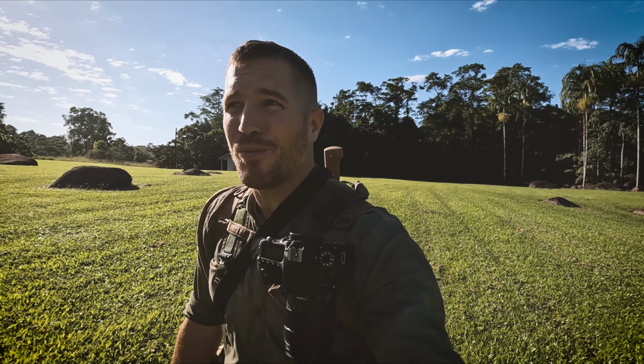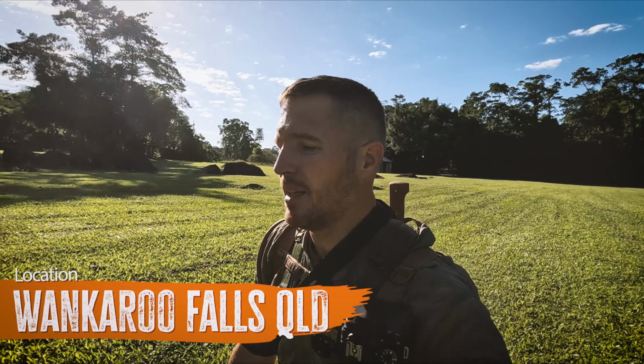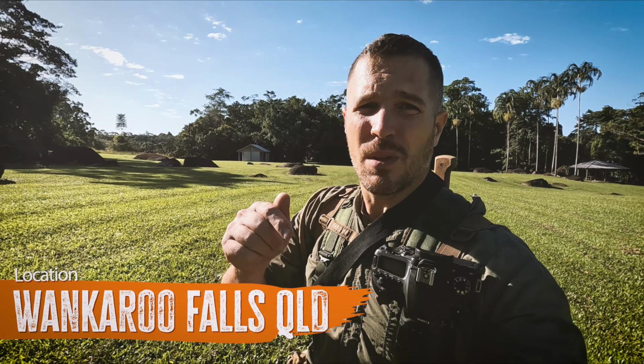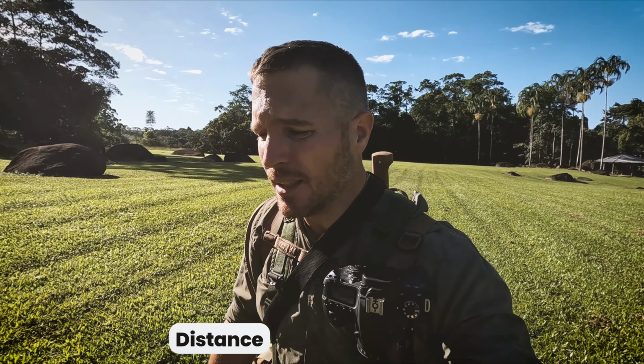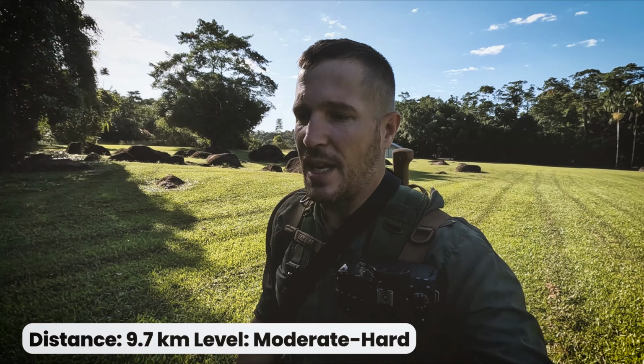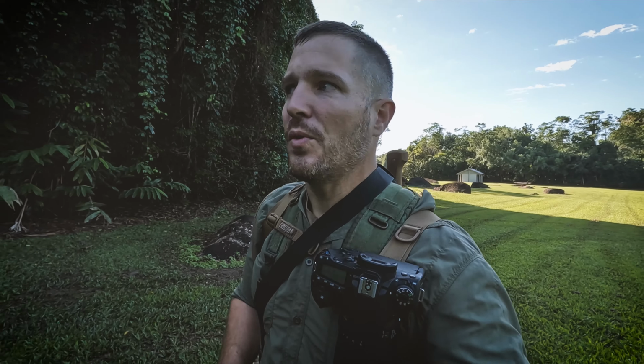G'day guys, we're off to another hike again. Today, Wankaroo Falls. I think that's how it's pronounced. This hike is in far north Queensland. I think it's 9 kilometers. I'll put some details of the hike down here. And it's a trail that's not very often used from what I understand. It is going to be a little bit off track, but it leads to a very beautiful waterfall.